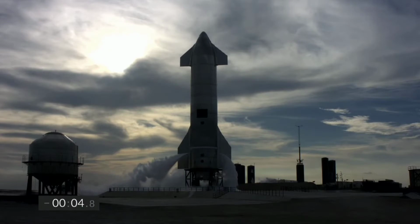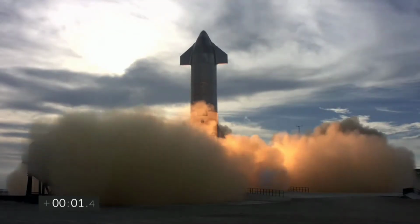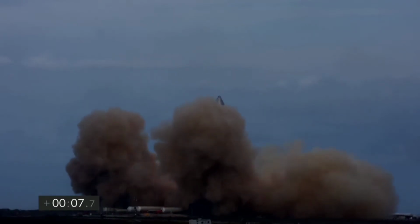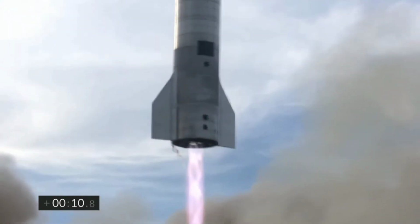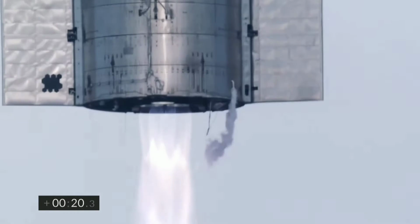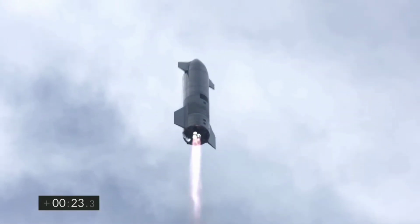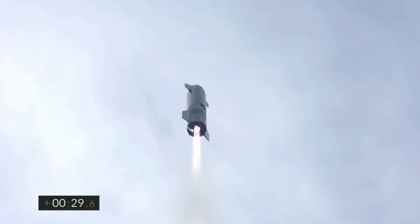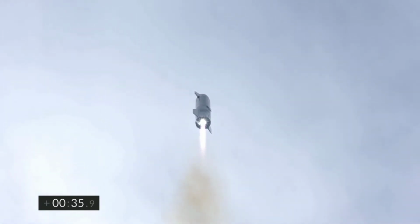Six, five, four, three, two, one. Ignition. We have liftoff. Plus 30 seconds, Starship 10 has lifted off. It's headed to 10 kilometers on its test flight from Boca Chica in Cameron County, Texas.